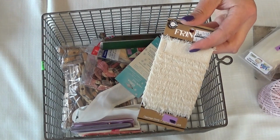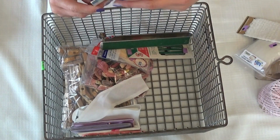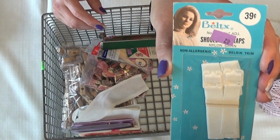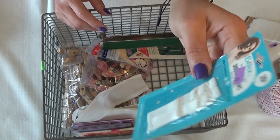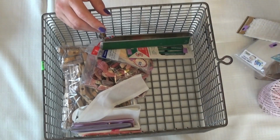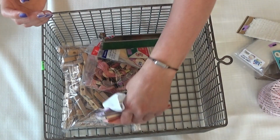So this is great, you guys know what we do with that kind of stuff. These are some shoulder straps, and they were selling them for 10 cents less than the original price, which is funny. Sophie, you're fine. And I love the packaging too, so you can definitely use that as well as the item inside.